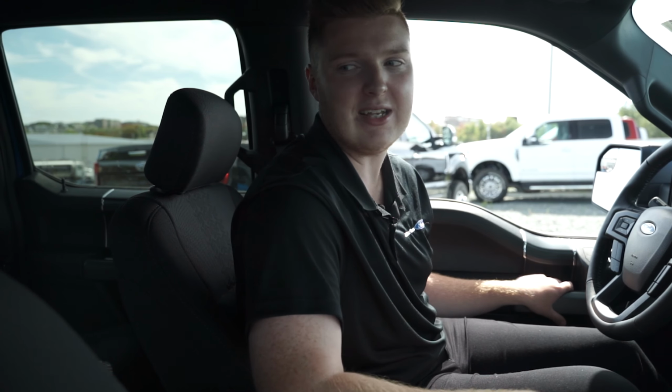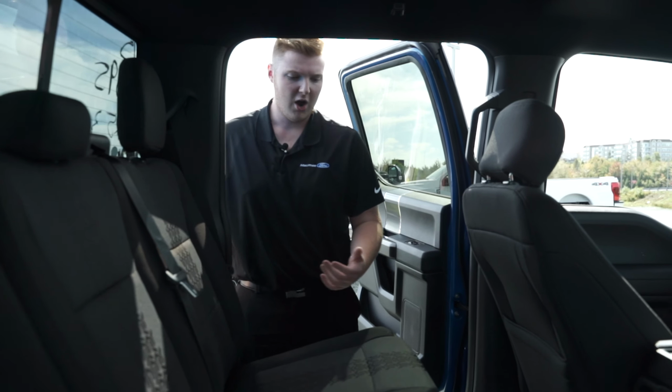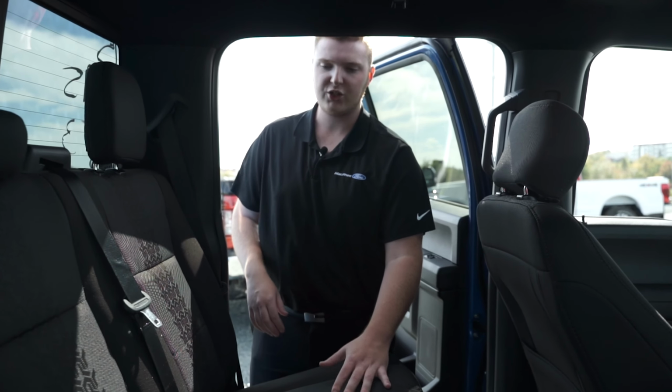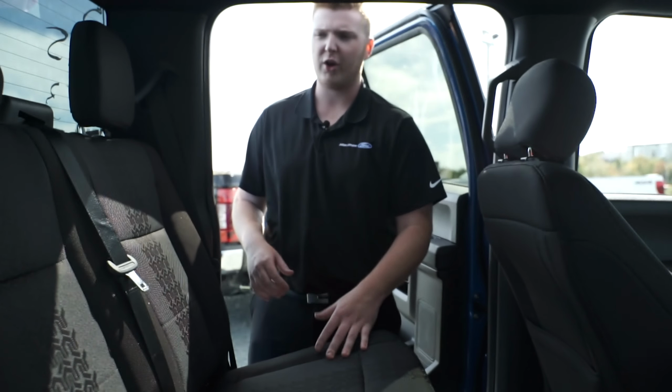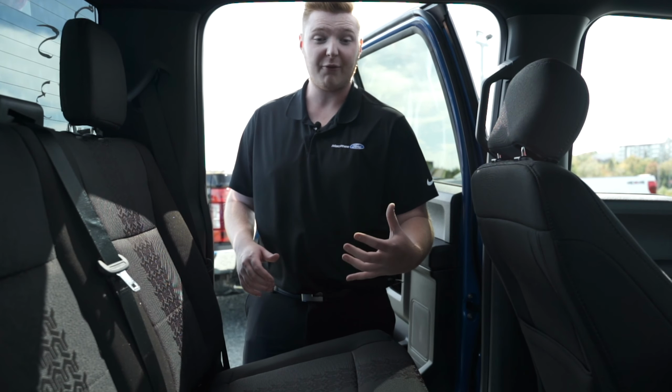Let's move into the back seats, guys, and then we'll get into the back of the truck a little bit later on. All right, guys, so like I mentioned with the 302A package, you do have the upgraded cloth seating. It's a lot more durable. A lot of people actually prefer this cloth over the leather. It's a little bit more durable than the leather, and if you plan on keeping your truck long term, cloth is definitely a good way to go.